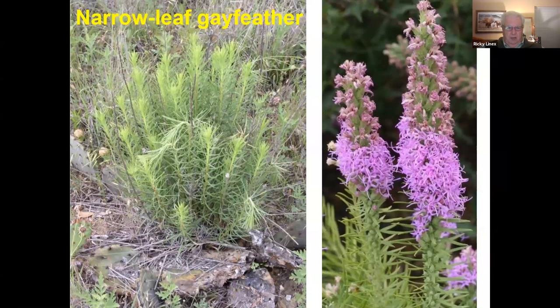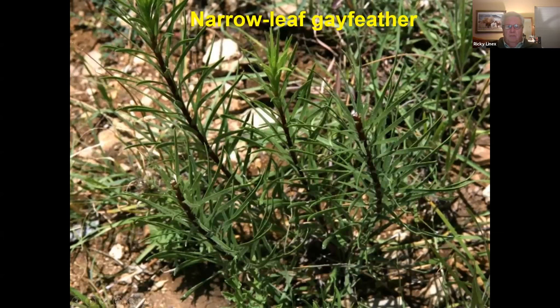Narrowleaf gayfeather. This is a pretty good pollinator plant because it flowers late in the fall after most of the other plants have flowered. It has those purple spikes that show up about the time hunting season starts. Deer and cattle, mainly deer, but they will graze on this. And if they bite these stems off early in the year, like in May or June maybe, this plant will grow 3 or 4 new shoots off that bitten off stem, and it can still flower. But if it does it late, July, August, it won't have time to regrow those stems.